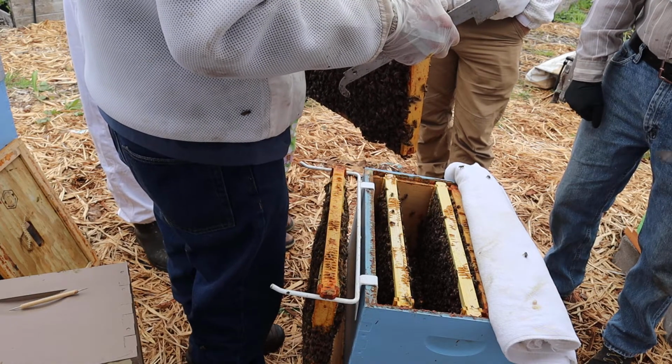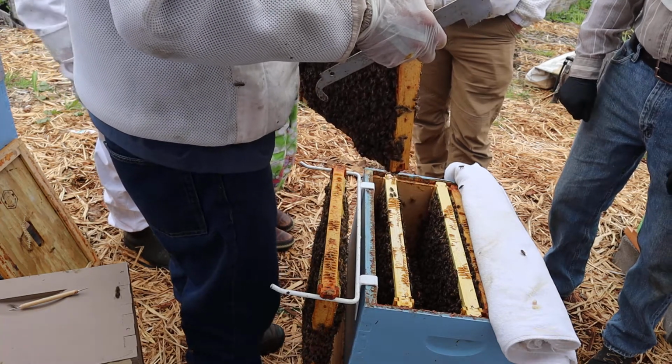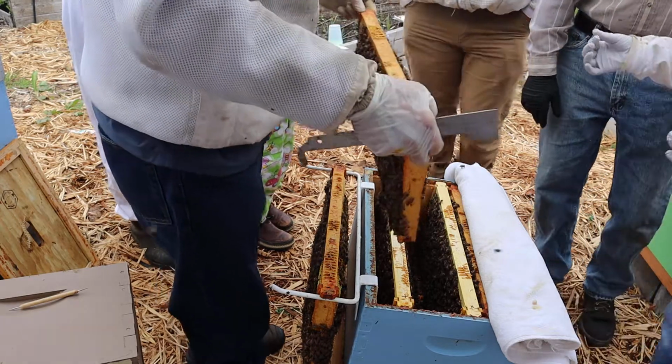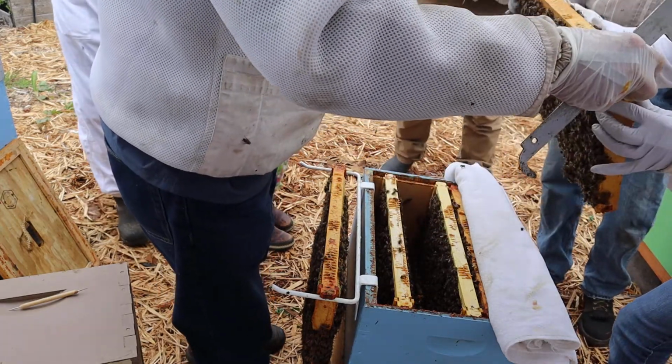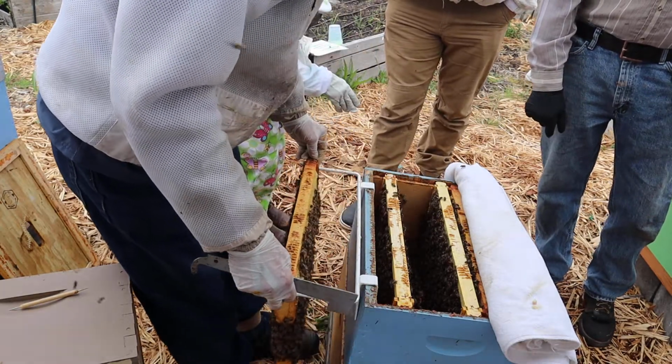How far away are blackberries up here? Two weeks. Two weeks? What do you think? Oh, they're starting to pop open now. Yeah, there's so many varieties of blackberry. Steve, she's giving you back the frame. You got that one? Where should I put it? Right here.